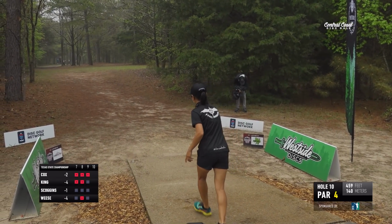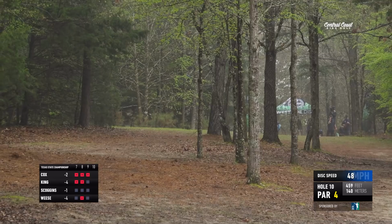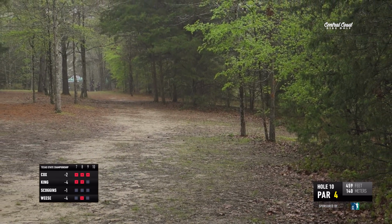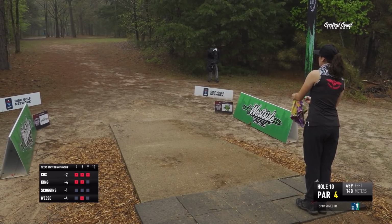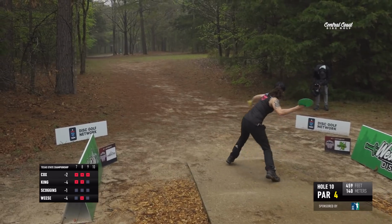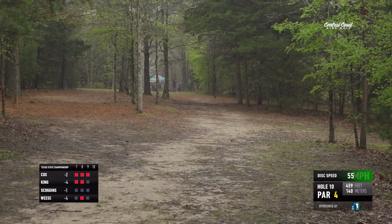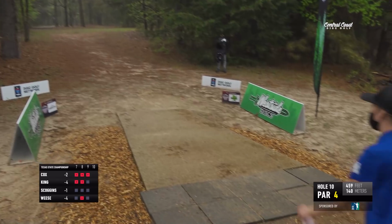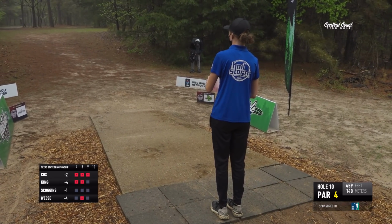Owen Scoggins on the box. That's her Leopard 3. Halo style. She needs this not to skip too much. Simmer. It's just far enough to be annoying, I feel like. Yeah, she's maybe out of range for the birdie here. Just going with the sidearm with her Vulcan. Smushed. And that is great. And even though she's off to the right on the fairway, she'll be able to throw a sidearm approach and still get a birdie look.